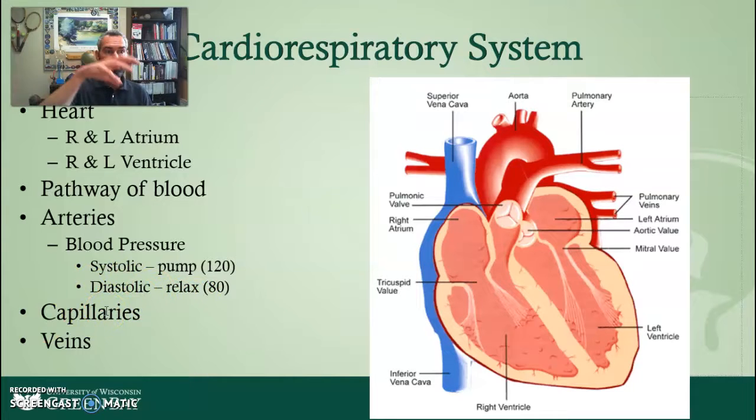So blood moves right away from the heart into the body, and it goes through arteries, through smaller and smaller arterioles, until it gets to capillaries. And through the gaps in the capillaries, nutrients, oxygen, and gases like carbon dioxide get passed through those membranes. And then that deoxygenated blood returns back to the heart through the veins.